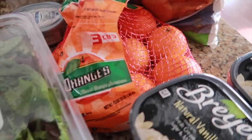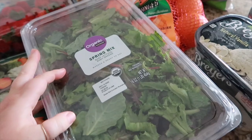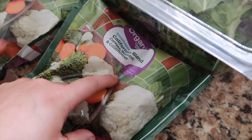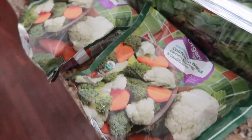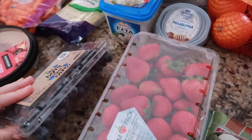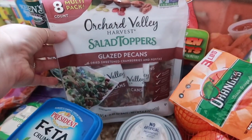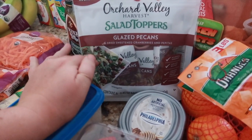All right, then we did get some oranges right here, just a bunch of oranges. I got some organic spring mix for salads. I got two things of this California blend. It's carrots, broccoli, and cauliflower for dinners. I got some strawberries, some blueberries. I got some feta cheese and these salad toppers, with glazed pecans and cranberries and all that.